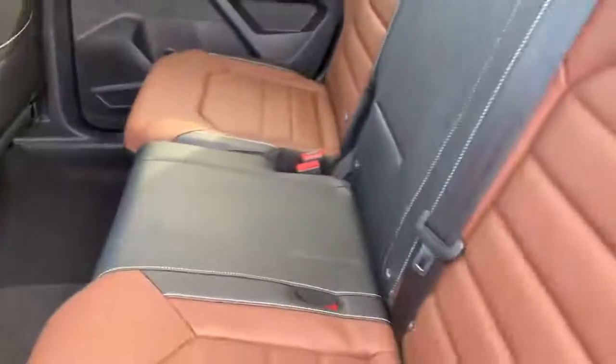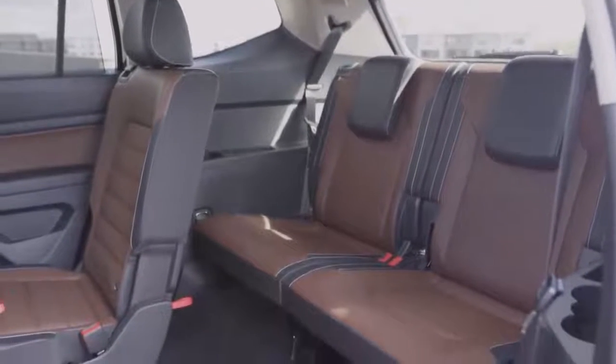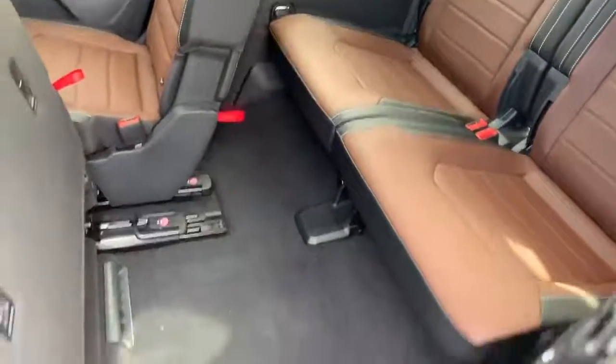Now one of the things I think we're very proud of on the Atlas is our third row. We do know that this car scores very well from a functionality and usability perspective, so I'm just going to flick this forward, push that a little bit forward. Really simple. I'm going to jump into the back of the vehicle here real quick.